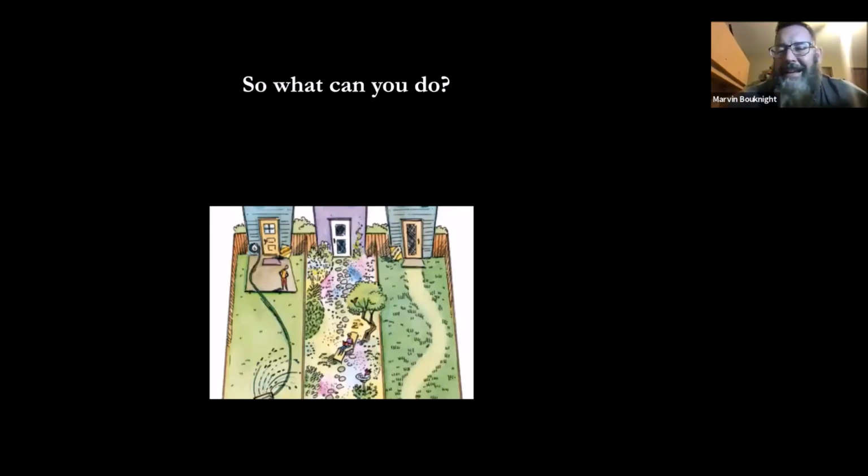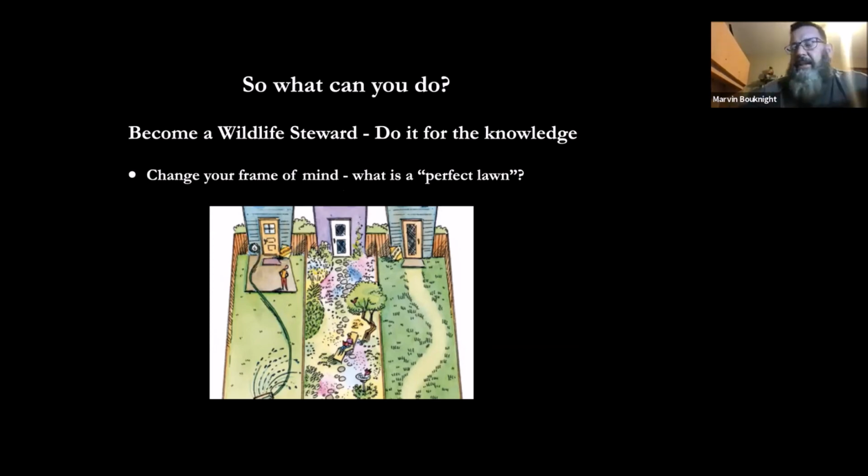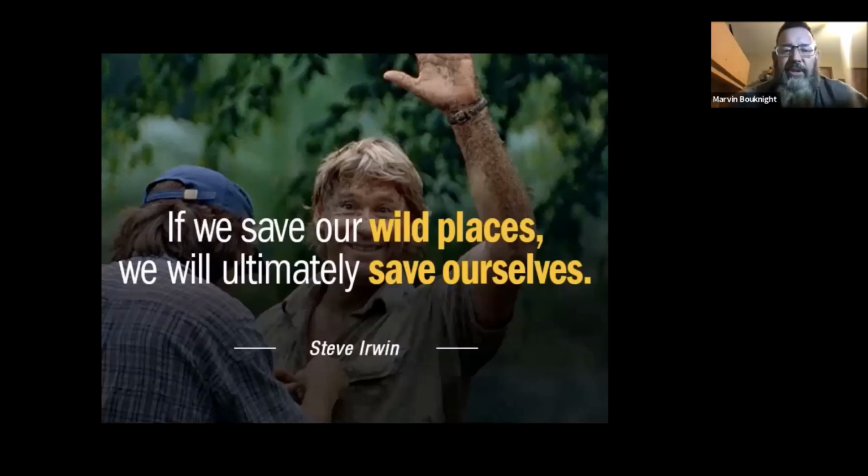So again, one of the things we should really do is change our mind as to what a perfect lawn should look like. And I will tell you, I think the one in the middle is awesome and the one to the right is awesome, okay? Not a monotypical lawn. Become a wildlife steward. Do it for the knowledge. Change your frame of mind as to what is a perfect lawn. And as one of my idols, Steve Irwin, said, if we save our wild places, yes, we ultimately save ourselves.